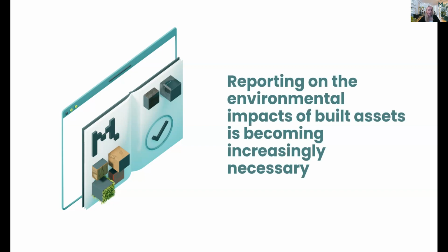And sometimes that is encompassed through the requirement for different certifications, such as BREEAM and LEED. And increasingly, there's a requirement for corporate reporting, whether that's through the formal financial mechanisms, as Kell described, or even just through an organization's own individual strategy and ambitions, and wanting to be able to report against them to their external stakeholders. So there's lots and lots of demands for different types of environmental reporting from buildings and infrastructure assets.